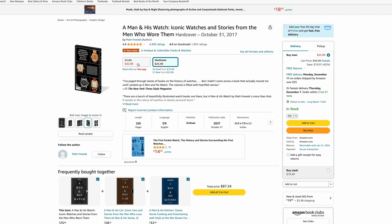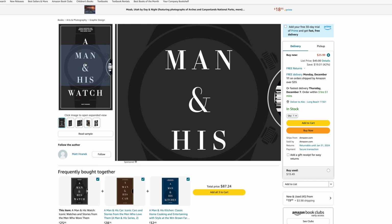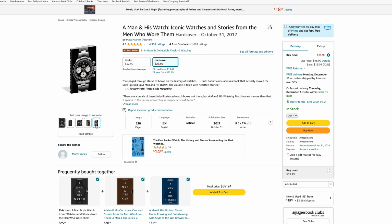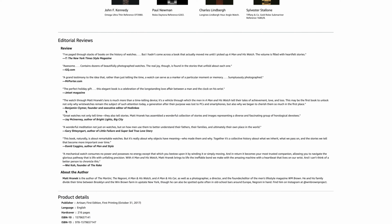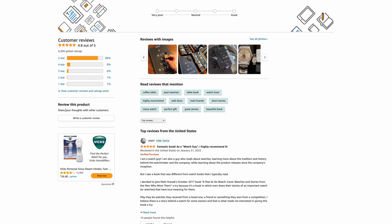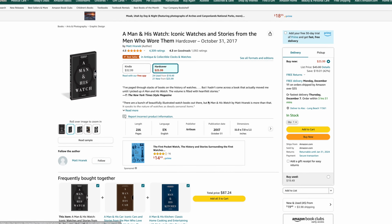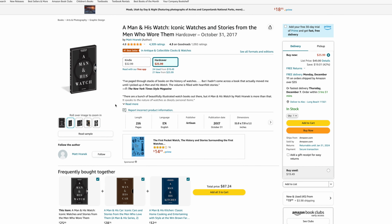fans. Up next is a book that I own and really love, A Man and His Watch. I know this is really talked about in the watch community, but it's kind of just a nice little book that has tons of pictures of watches in it. It doesn't look like anyone's posted any here, but it's just kind of a love letter to watches. It's a really cool book. It's hardcover. It is very gift-like. So if you give this to somebody, it will look like a gift.